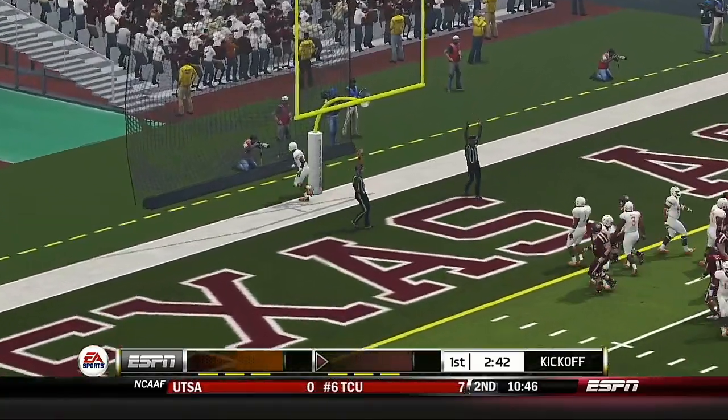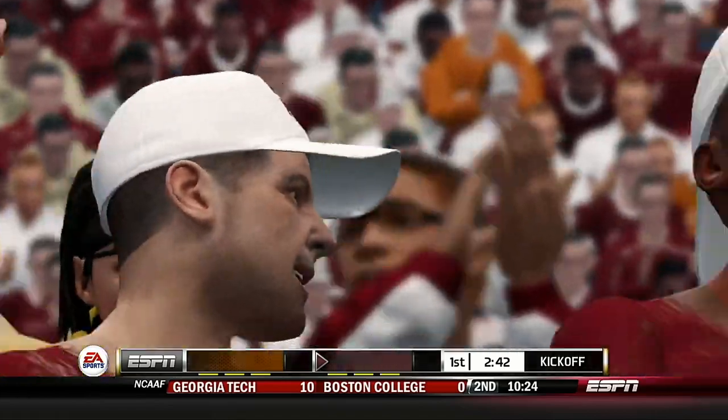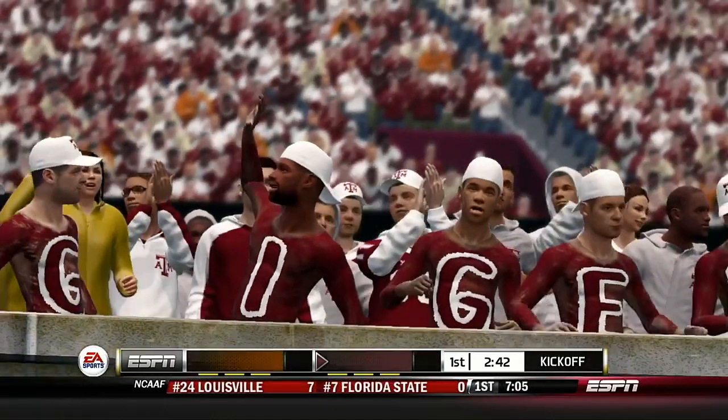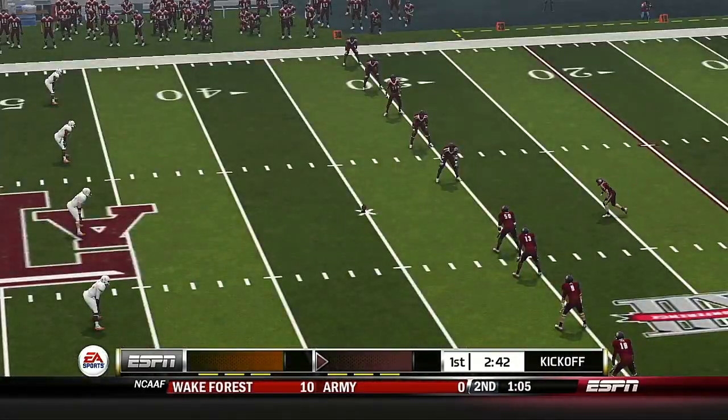And he tacks on the extra point. A 13-play, 73-yard drive, and they come away with 7 points. Brad, I thought the offense did a really nice job of mixing up the play calling on that drive. I thought the defense was on its heels most of the drive because of the versatility of the offense.